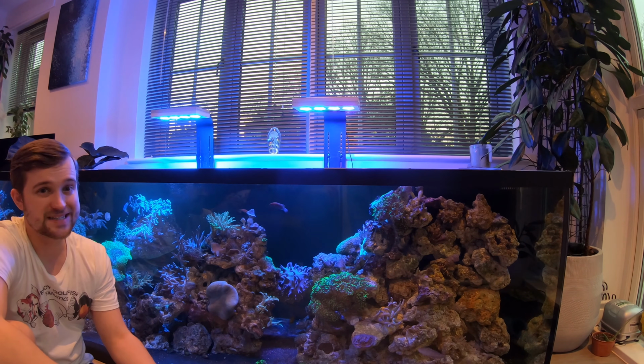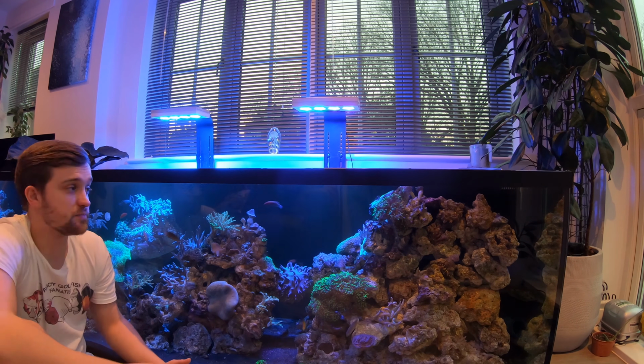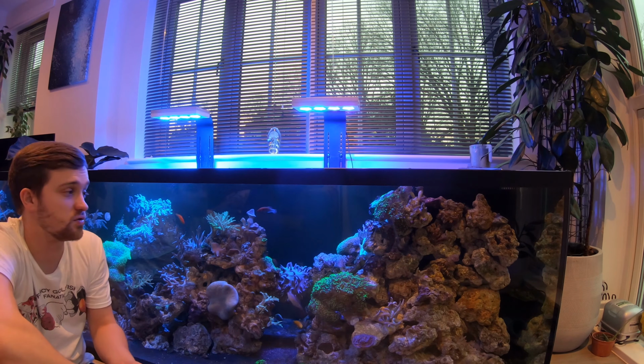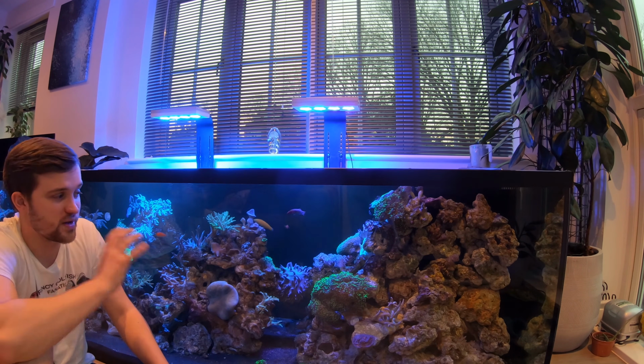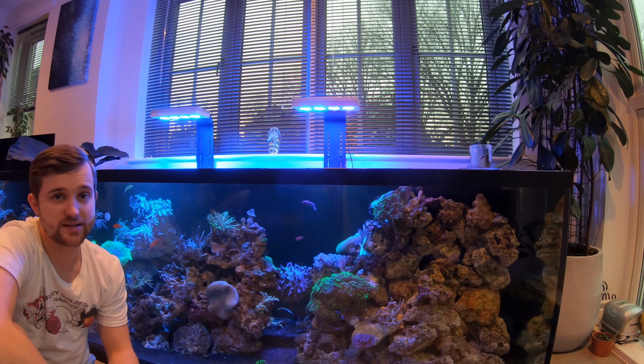However, I feel like I'm at a stage where the tank is only going to get better with age, but it's really where I want it to be. I've added pretty much everything I wanted to add, and now I'm feeling, what should I do next? Do I keep this tank? And this is where I want you guys to answer in the comment section.